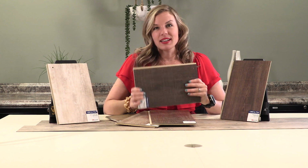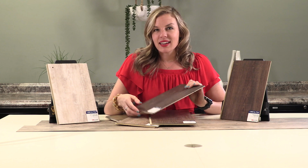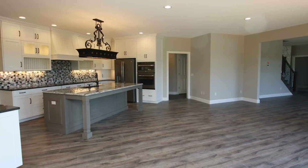Design Tip Tuesday. When it comes to floors in your home, wood, and more wood is what everybody is picking. Now, whether it is a vinyl plank product, a luxury vinyl plank, or a wood tile, the most important thing to consider is the direction that you're gonna lay this wood product. Do you want to go front to back of the house, so you're going with the front door, or do you wanna go side to side of the house?